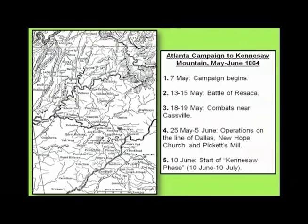The campaign progresses over its first month along the timeline that you see there on the screen through this Ridge and Valley region into this fairly flat and agriculturally productive region between the Oostenaula and Etowah rivers. These are all Cherokee names because the Cherokee used to live there. And by early June, the campaign is closing in on Atlanta in that it has reached the semi-mountainous terrain to the northwest of the city, around the town of Marietta, along the Western and Atlantic Railroad.